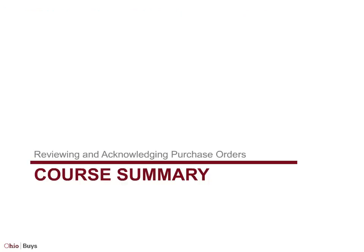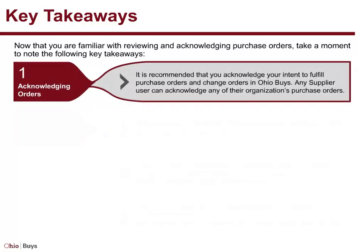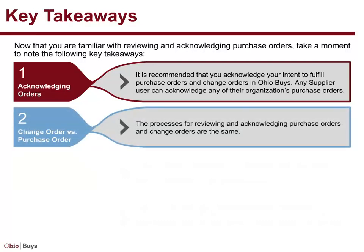Course Summary. Now that you are familiar with reviewing and acknowledging purchase orders, take a moment to note the following key takeaways. It is recommended that you acknowledge your intent to fulfill purchase orders and change orders in Ohio Buys. Any supplier user can acknowledge any of their organization's purchase orders. The processes for reviewing and acknowledging purchase orders and change orders are the same.